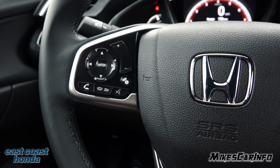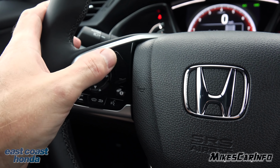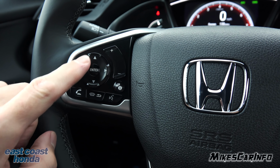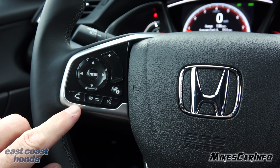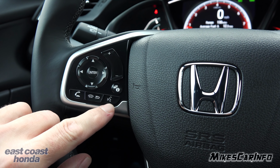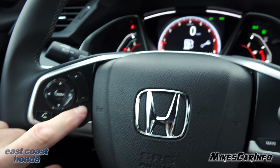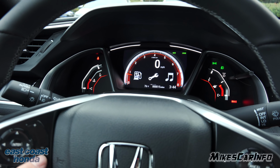On the left side, you have your volume for your radio. It's actually a push button here. These buttons correspond with the screen between the gauges, which we'll get to in just a minute. Then you have your Bluetooth phone. You can answer, hang up, and then you have a voice recognition system. This button, when you push it, cycles through main features on the screen, and we'll get to all that in just a minute.